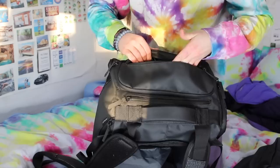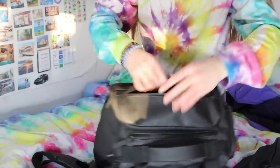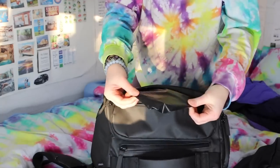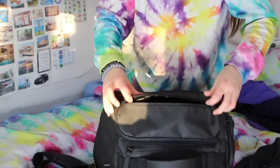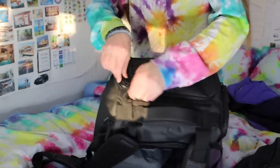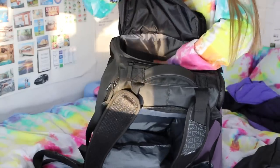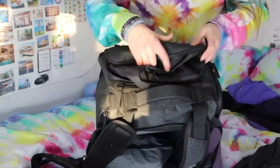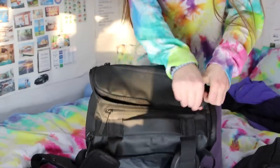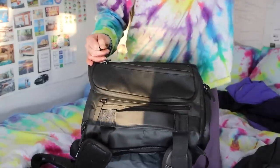shoe compartment, which I just realized I think I put my shoes anyway. There's a lot of compartments here, but this is completely waterproof, so you could put dirty shoes in there or anything wet that you have in this compartment. And then at the top, there's another compartment, a very big one. This could also be for shoes or anything else that you want to put in there. And then what I love so much about this is these side compartments are so great for people who are carrying any type of gear.